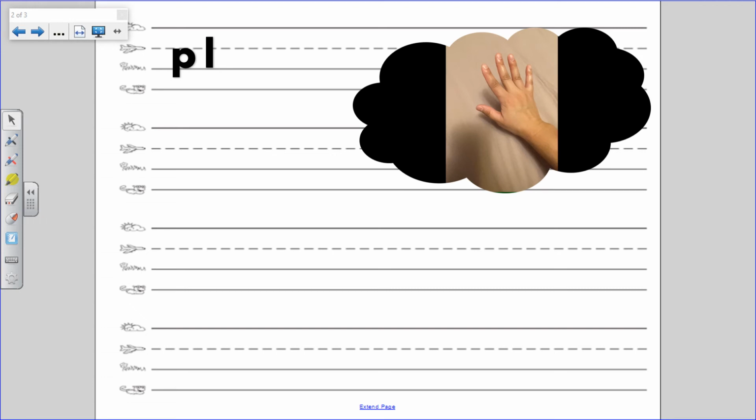What's the next sound? Good. What says u? U, that's right. So let's write U. What's the last sound? K. Good. What says k like in sock? CK, that's right. So let's write CK. Good. Now we spelled the word pluck. Next word.